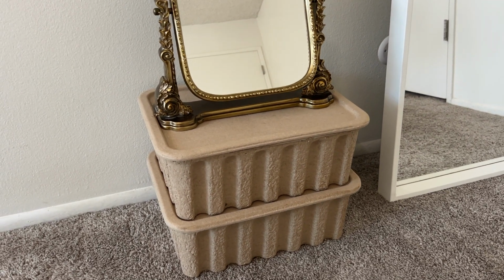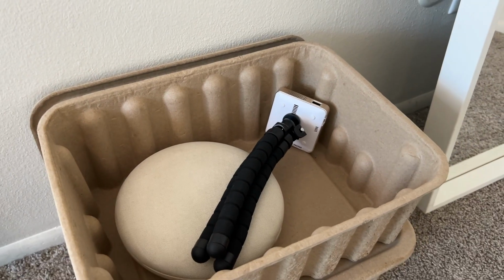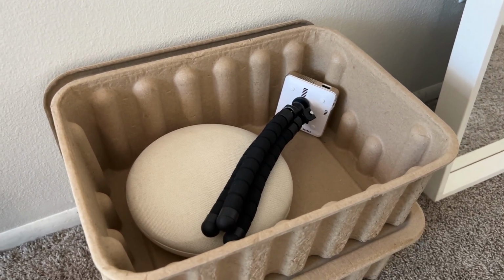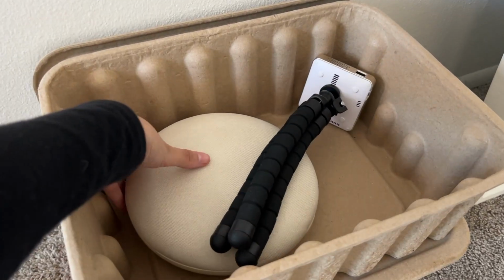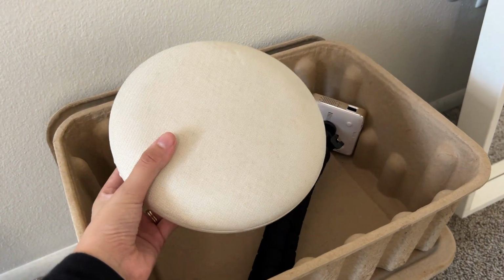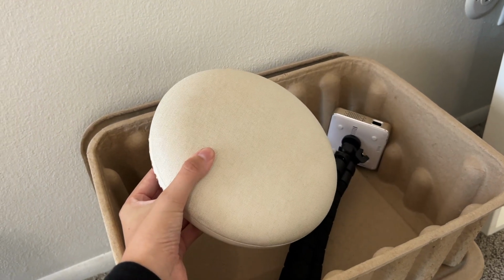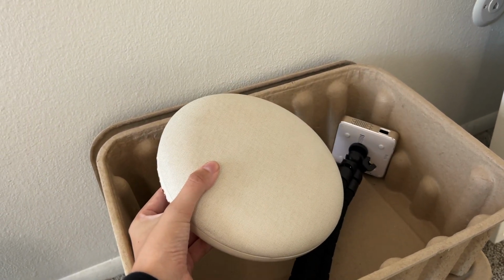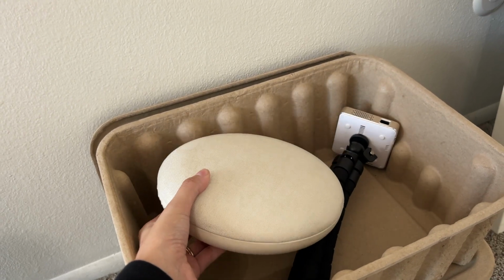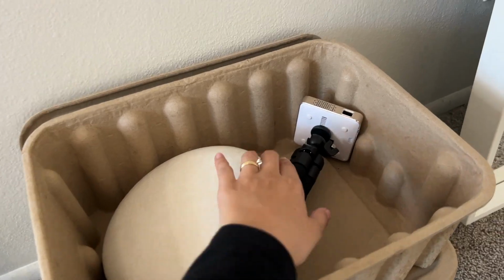So let me show you what I do keep in there. In here, I have our projector and a speaker. The speaker is from Target. It is beautiful. It's like a little beige orb. It's the exact color of our nightstand tables, which was really satisfying, but I actually don't like to keep it out on the tables because I really like symmetry and balance, and it would just be on one side. So I keep it in here.